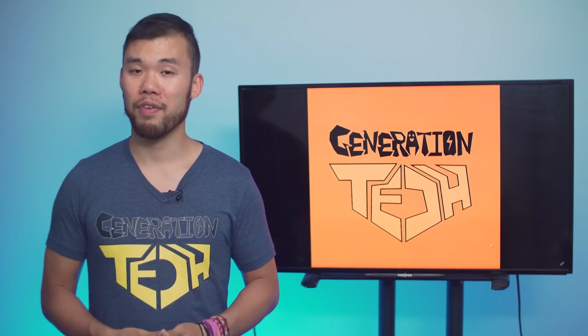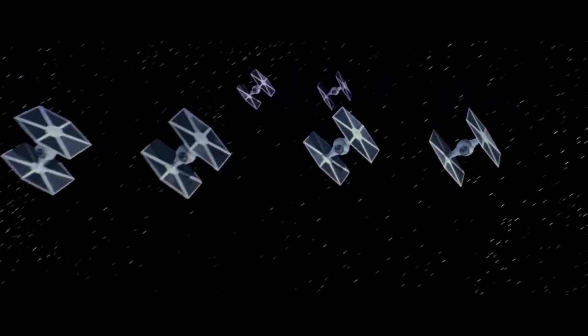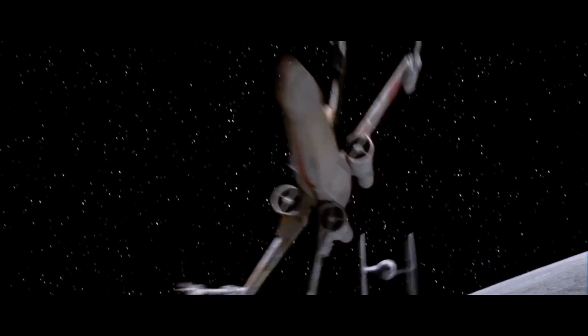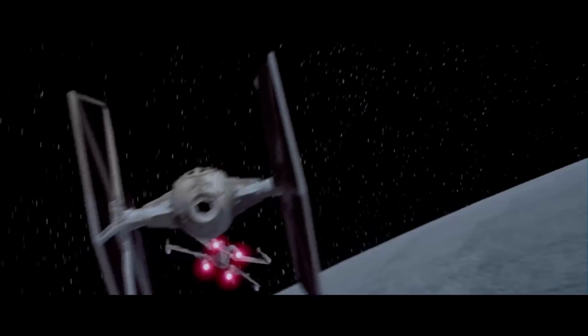By the time the Battle of Yavin had started, the TIE fighter was already 19 years old. It's kind of ironic that the mighty Empire was flying 2-decade-old fighters, while the Ragtag Rebellion actually had the latest and most modern fighters in the galaxy.